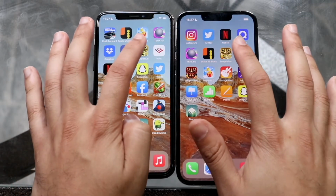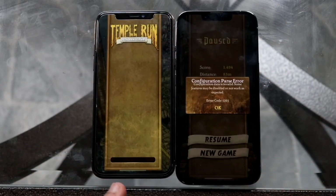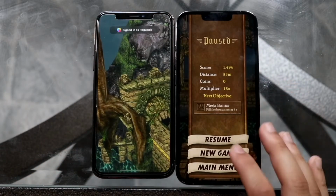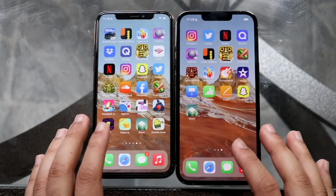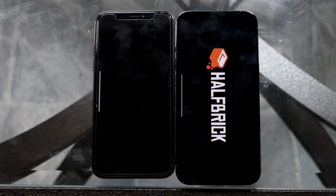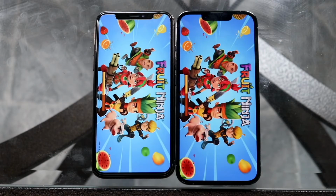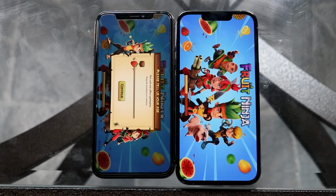Let's do Temple Run, 3, 2, 1. And I think this is the first version of Temple Run. I don't know if I'm in a game on either one of these. I don't know why we even got into that one. So we'll just load that one up in the background for RAM management too. Let's do Fruit Ninja, 3, 2, 1. And it will probably look like the 13 Pro is the faster one here.